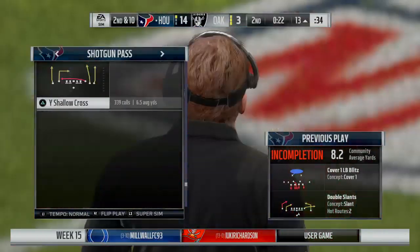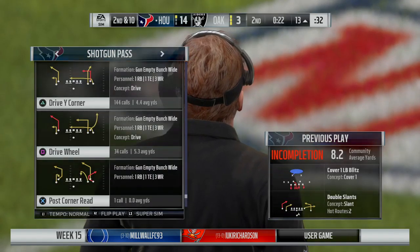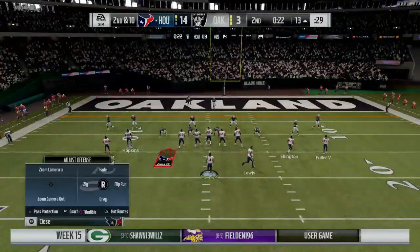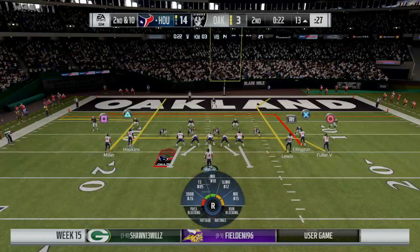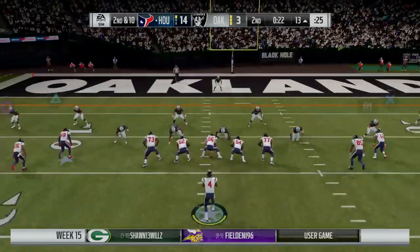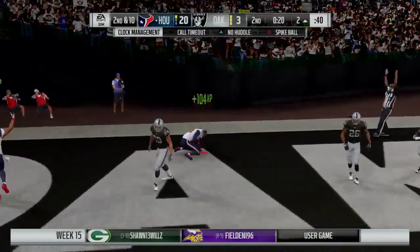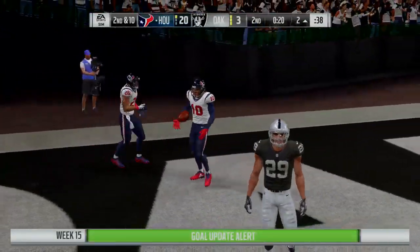You've always been very good about checking my math. Am I correct? That's the first time that it's been incomplete when they've thrown it to him? Yes, he had caught every other ball coming his way. So they feel like they've got something really good going there, and they're going to continue to go there until the defense makes... That is caught. Hopkins for the Texans touchdown.